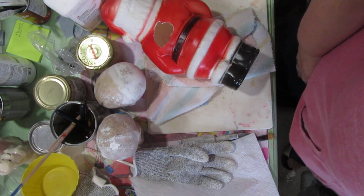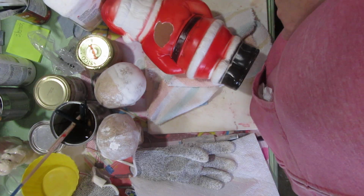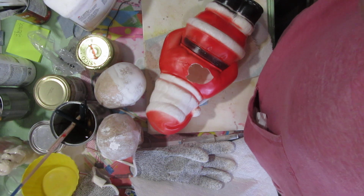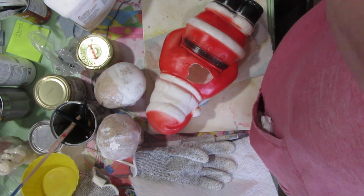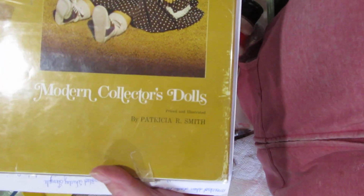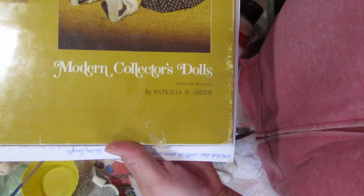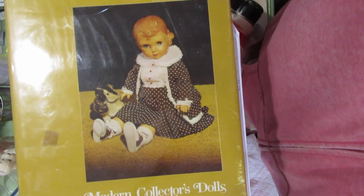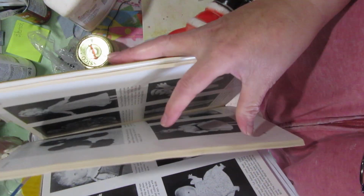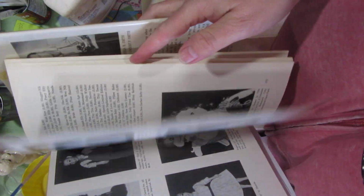All right, thanks again for coming on and seeing what I'm doing here. And thank you for the questions about where I got the information from. Those are wonderful questions. I hope I answered it for you. I'll do it one more time. Modern Collector Dolls, by Patricia R. Smith. This is the book that you're going to want. And it's a good book. You won't go wrong. Even though it's a 1973 book, there's a lot of beautiful dolls in here that I never heard of. A lot of them I have, a lot of them I haven't.